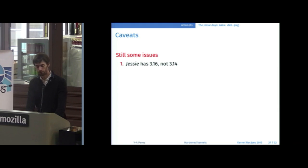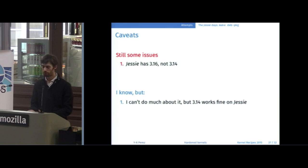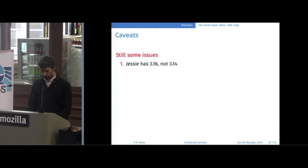Unfortunately, there are still some issues. First, GCC has 3.16, no 3.14. Yeah, that's right. But I can't do much about it, but 3.14 works fine on GCC. I'm running 3.14 myself right now. You will lose some specific features. So your mileage might vary. Sorry.